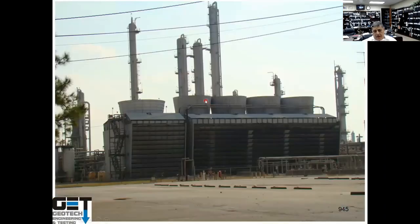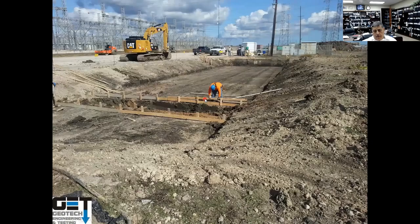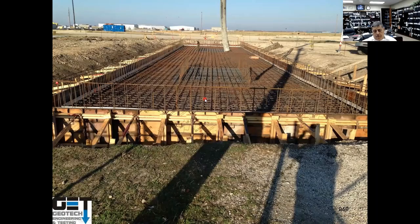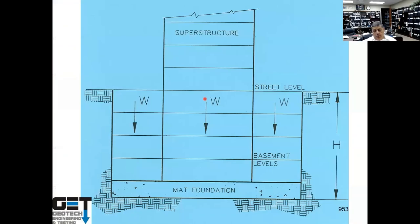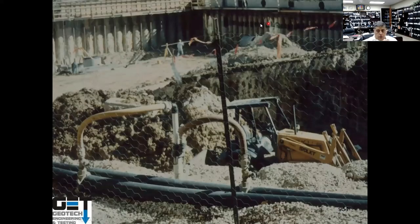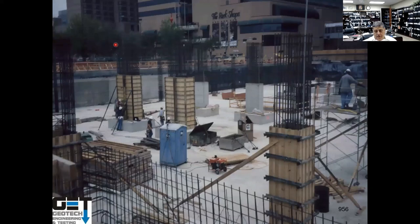On heavy structures, you use mat foundation. You can use a mat, you dig a hole in the ground, put your steel in for a mat, pour concrete. You go downtown, for example, a lot of the structures are mat. You got a parking garage, it's called partially compensated foundation. Because of the heavy loads, you take some of the soils out so that the mat does not feel as much load on it. You put soldier piles around it. You pour the concrete. So that's a mat foundation.